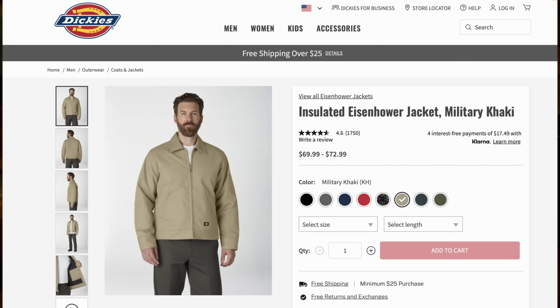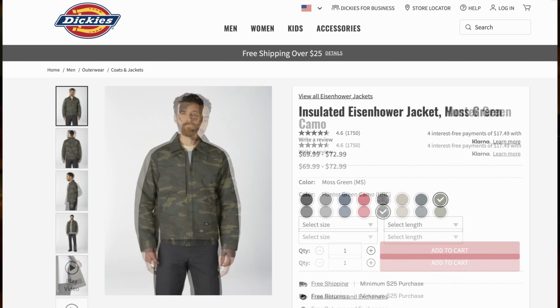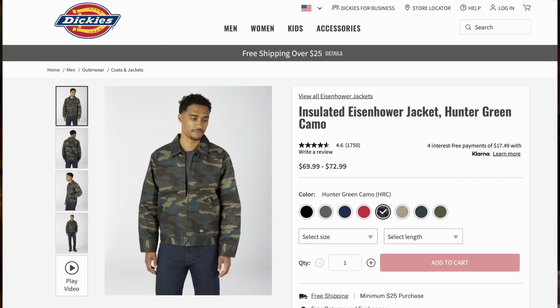First up is the insulated Eisenhower jacket from Dickies. Now, this comes in at $70, and it actually looks a lot like the Detroit jacket, except for it doesn't have a chest pocket. Now, this may appeal more to you because, number one, it's a little bit cheaper, but it also comes in a bunch of other colors, including camouflage. So if that's more your bag and you're actually a Dickies fan, then this might be worth looking at.